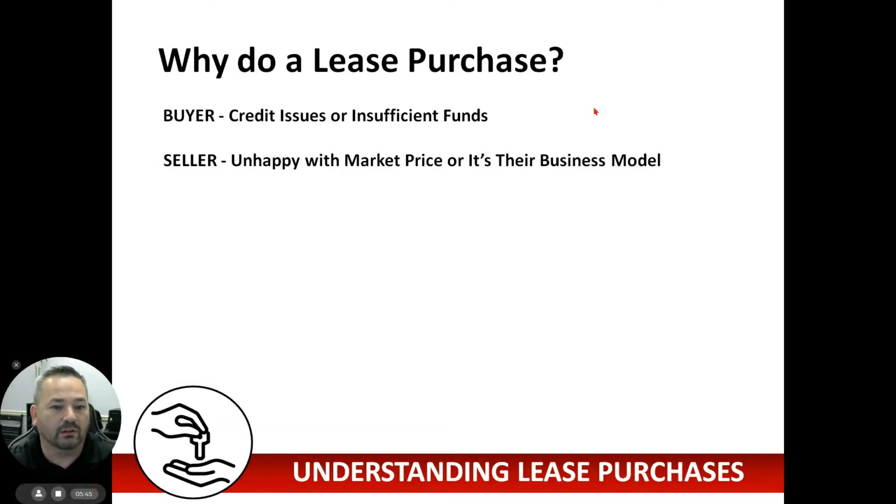And you'll understand this a little bit better. But for a seller, they're typically going to get more cash in their pocket versus renting a loan.